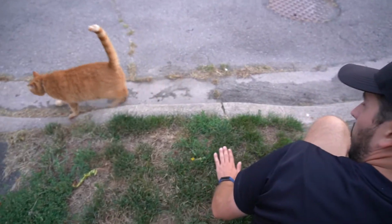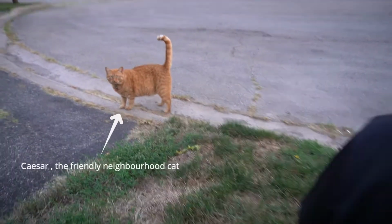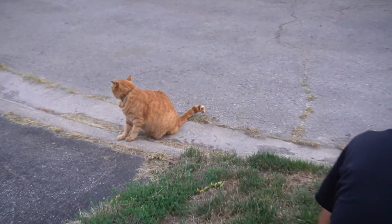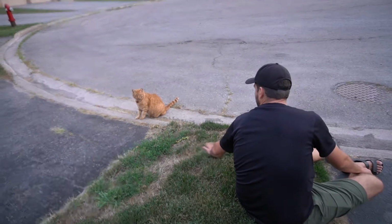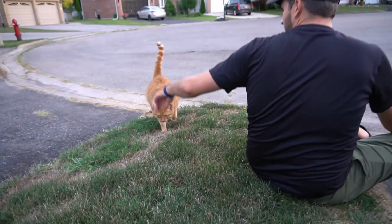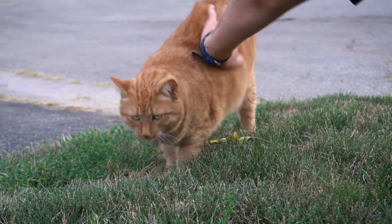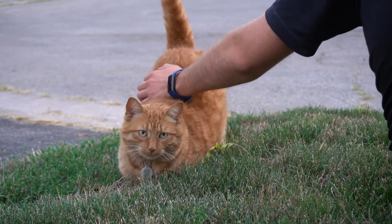No, come here. Derek makes friends with all the neighborhood cats. Caesar. His name is Caesar. Kind of looks like a Nilly. He does.